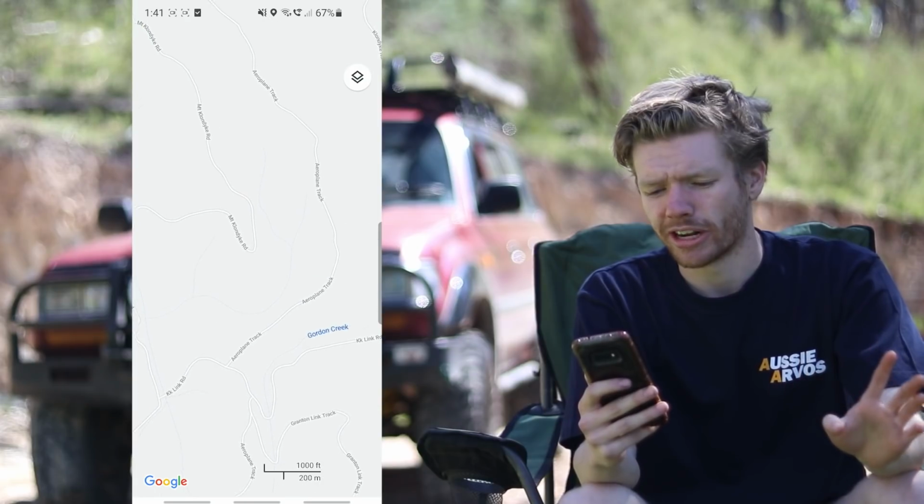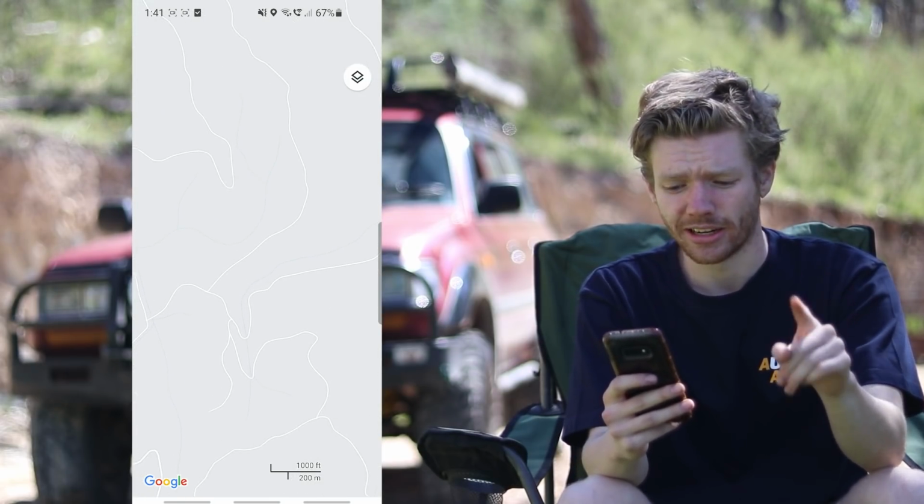I will say though, it's pretty poor for 4x4 tracks. You can't really search them that well, and it's kind of hard to find them, so I don't recommend that. I'll show you a better app for 4x4 tracks later on.